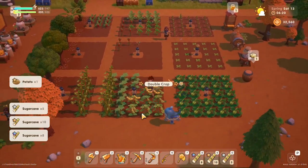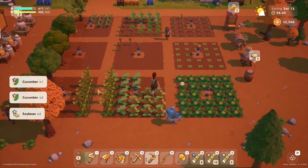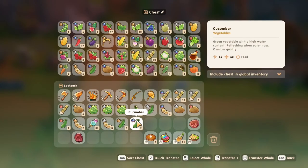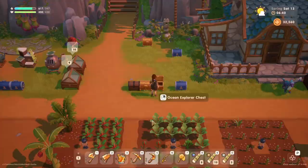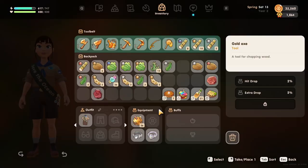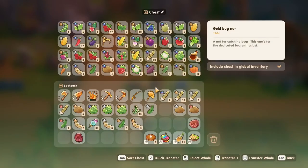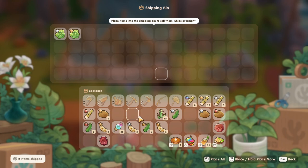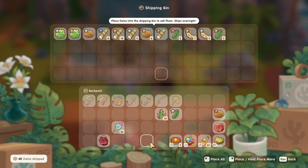Got our sugar cane. We've got soybeans, we've got cucumbers. The trees are not ready yet. Anything we need to file away? We've got very good cucumbers. We've got very good soybeans. Oh, that's right. Someone. Yes, Paul still wants a potato. So we'll save one of these potatoes for him. Everything else can go away.